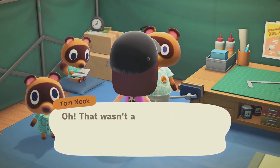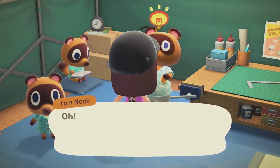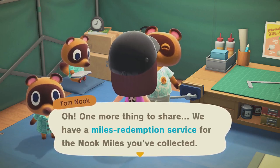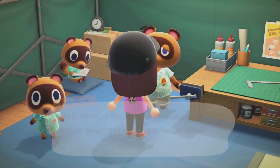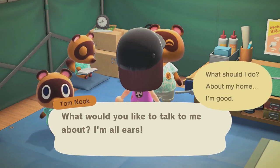What could be better? Seems like after we pay back our debt, we unlocked a way to build a new customized home. That's so cool. I love it. But it's probably going to cost us a lot more. And they have a miles redemption service for Nook miles you've collected. Once you access the Nook shop, we'll be able to get interesting things. Oh, thanks, Tom. Well, let's talk to him about the new home. I'm so interested in it.